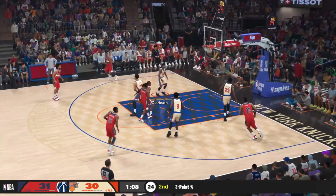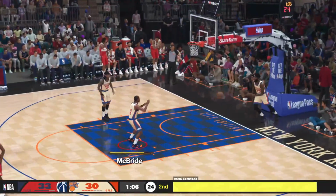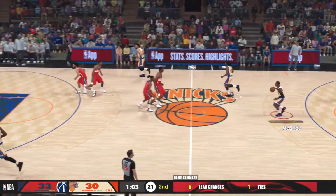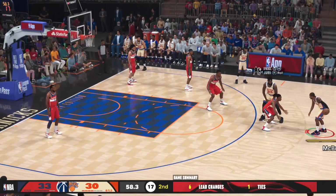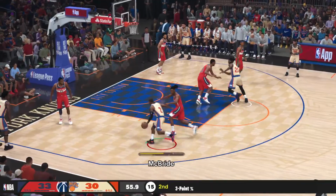Shot from 12. Carrington, that's good. And now a 3-point Wizards lead. This right here is in the wheelhouse of Bub Carrington. He loves that mid-range game.